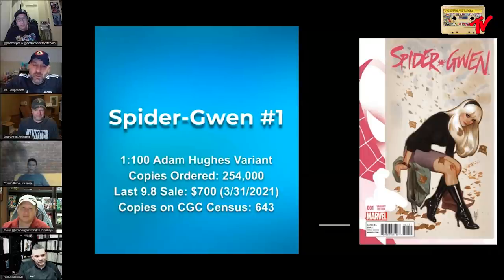I would say the one knock that this book gets from people when I talk about it is that he didn't draw this picture for this book. I guess he had drawn it for something else and they used it for this book. I'm not sure that takes away from anything, but people sometimes bring that up. But a beautiful, classic Gwen Stacy cover.